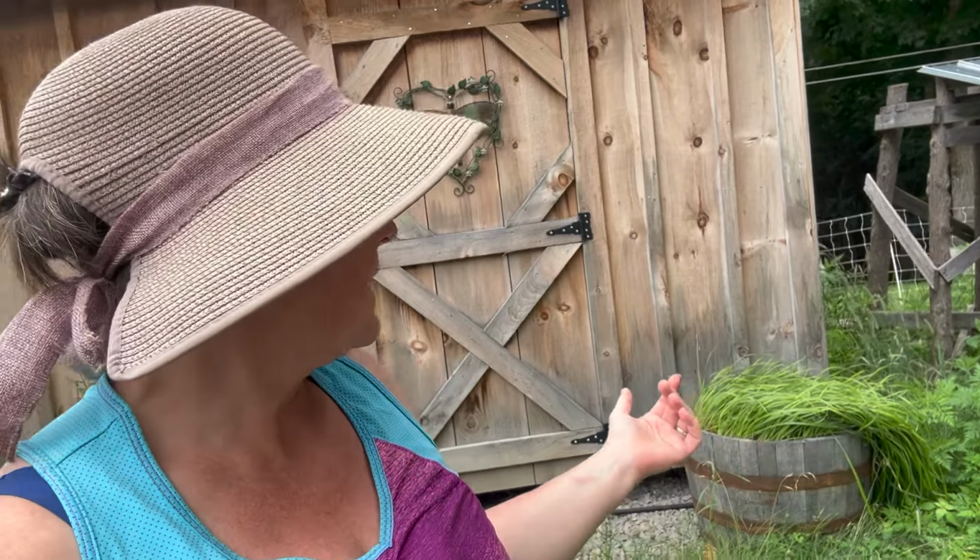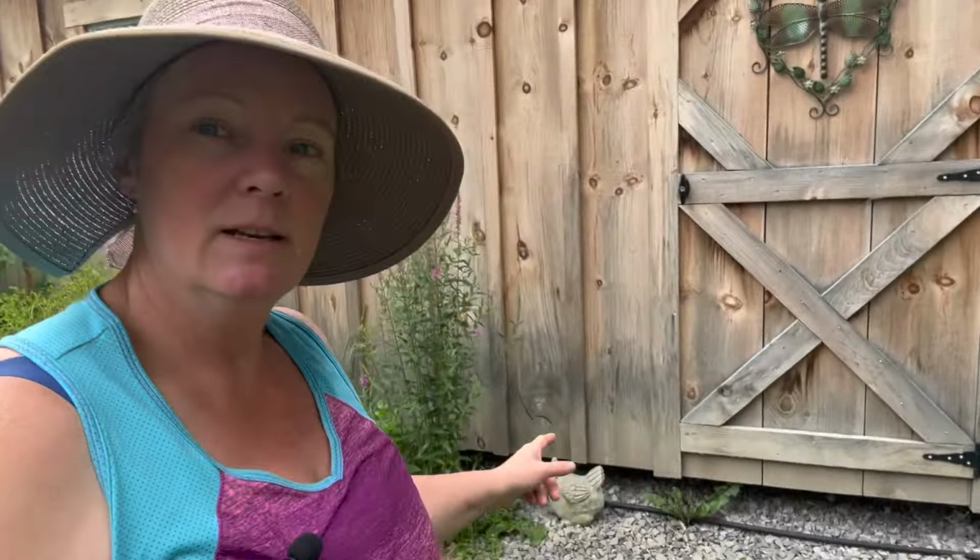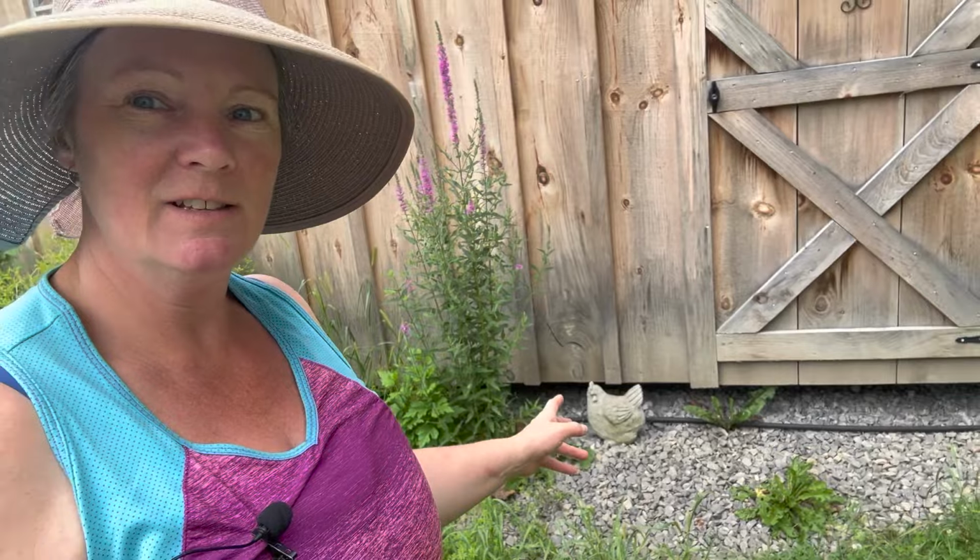There's one other garden here that I don't show you guys very often. So there's this. That's a barrel of sweetgrass. And yes, that is just sweetgrass. So I will be braiding that. And my little garden chicken.